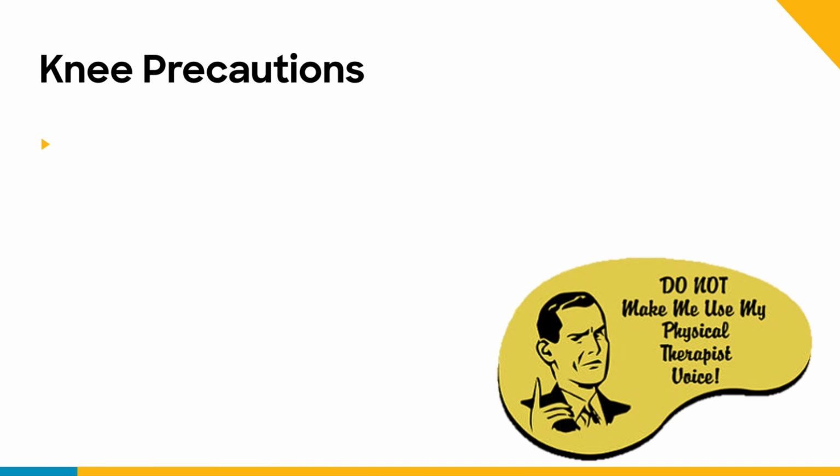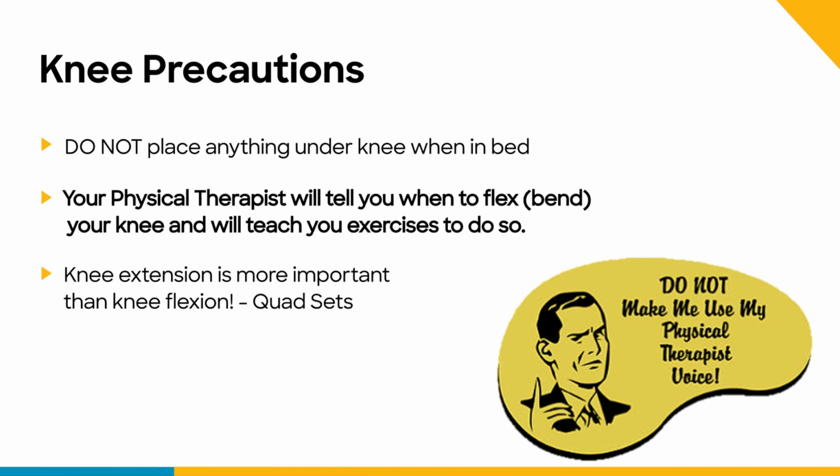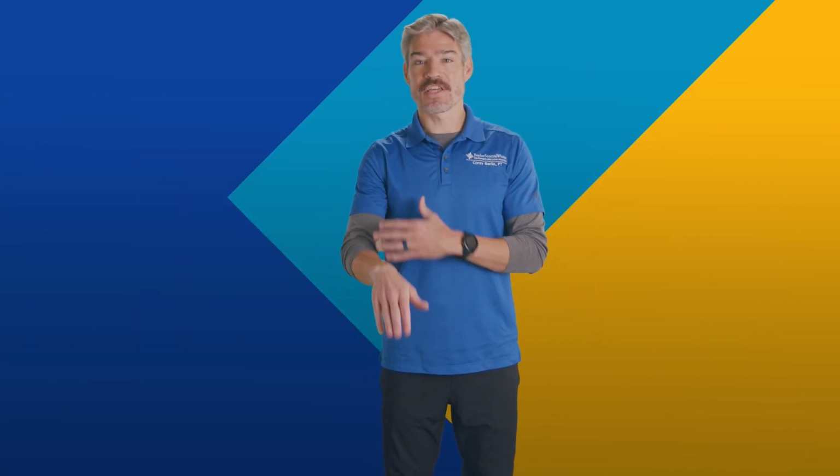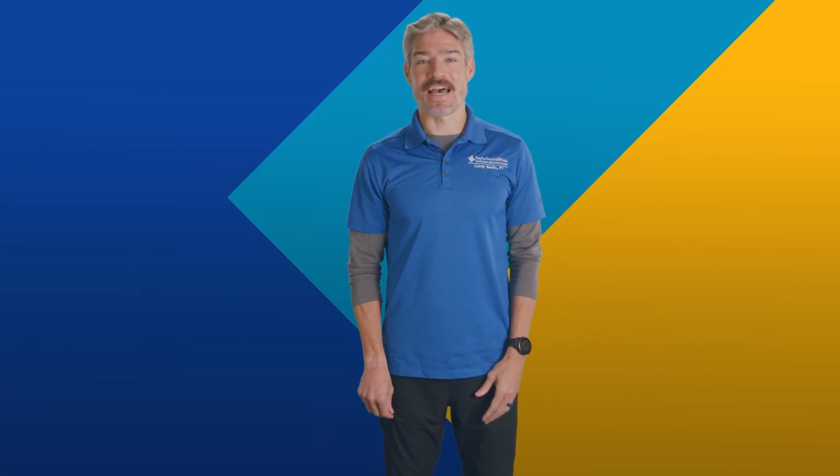A common misconception after a total knee replacement is that you have to keep your knee bent all the time. This is a misconception because we want you to keep it straight all the time. The knee joint is very comfortable in a flexed or bent position. In fact, it wants to bend and flex after surgery. We want you to really work on keeping your knee straight and extended after surgery.